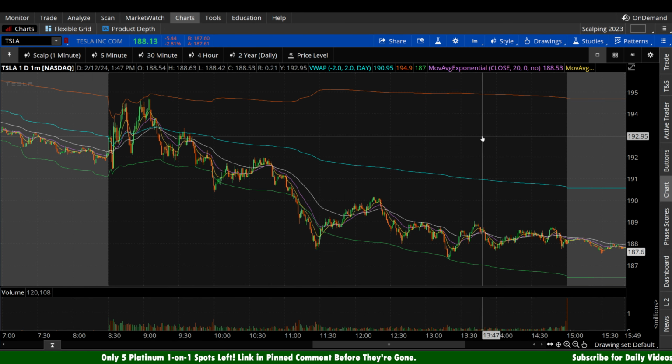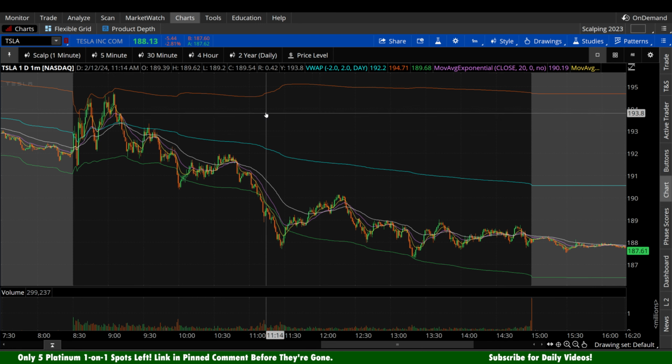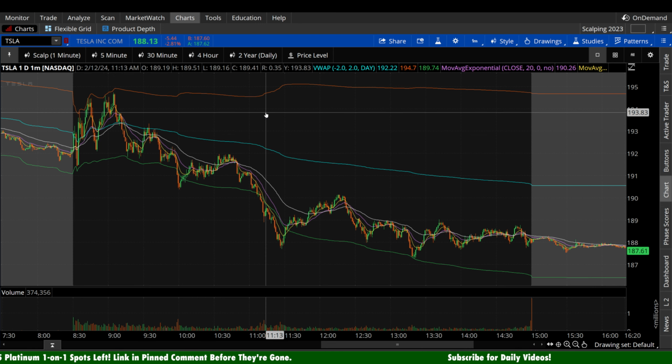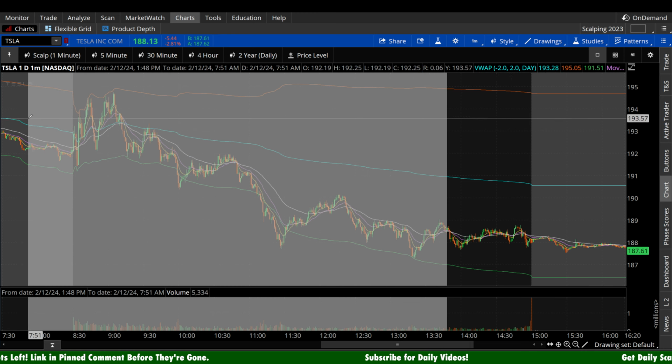Looking here at the 1 minute chart, we'll start here. Obviously, I like to start with some intraday opportunity. Understand that this is a little bit separate from the bigger picture. However, these stocks offer some beautiful intraday opportunity every once in a while. So let's take a look.